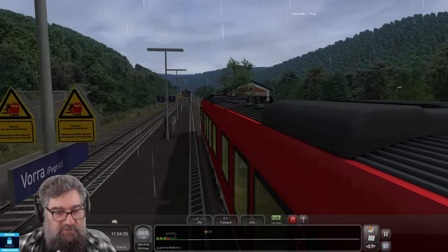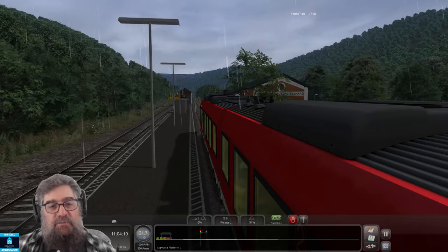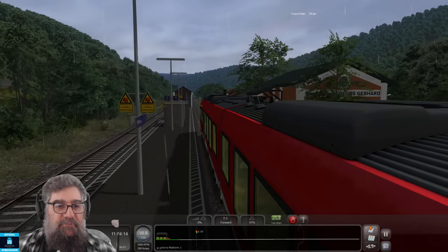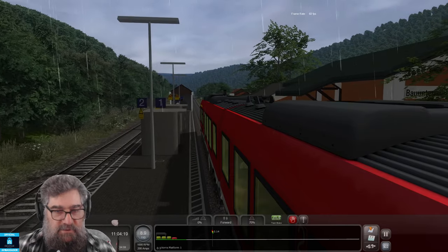Ladies and gentlemen, now arriving at Vora. If you're getting off here today, it's platform 1. You may need an umbrella. And as the signs say, please don't get run over by the train.